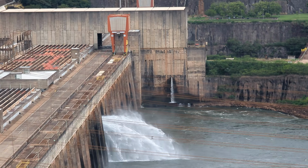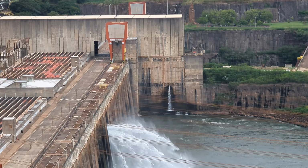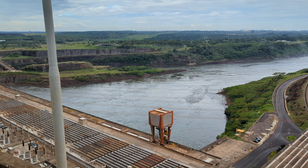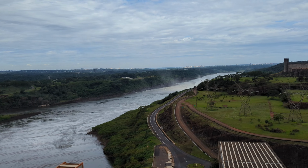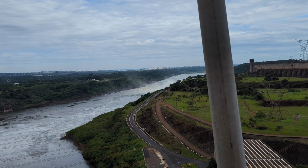If this part of the Paraná River could provide such powerful water flow, as much as 10 times the volume of the already impressive Iguazu Falls, what would it have been like if the dam was never built?